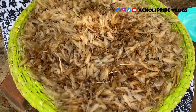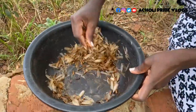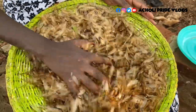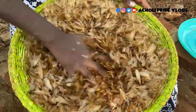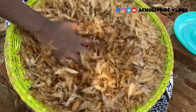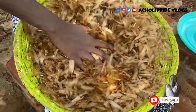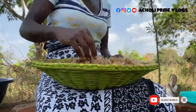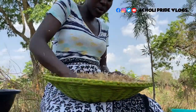Or what some of you are actually calling worms. But they're not worms. So it's not very easy to remove the feathers. That is why you see me doing this. When you start doing this, it makes sure the feathers break off, so it makes it easy to remove. That's why I'm doing this. You could be wondering. Good enough, it's a windy day, so it's not going to be so hard.